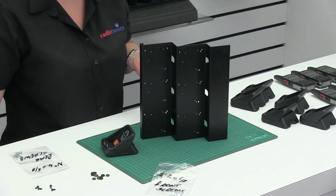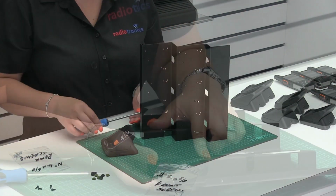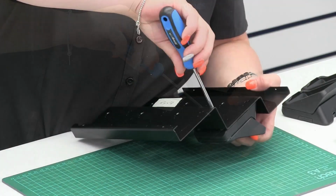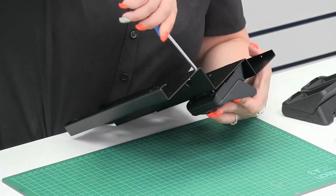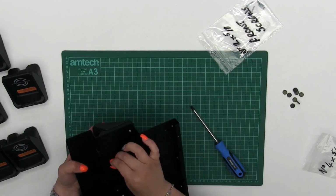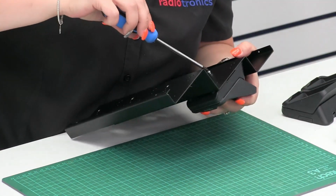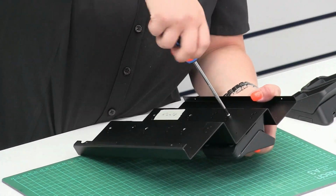When you reverse it round and you look at the back, you'll be screwing in the top left and then the bottom right screws into the wireless charger. For each wireless charger, you want to be using the larger, thicker screws for the back of the charger and the thinner, smaller screws for the front of the wireless charger.